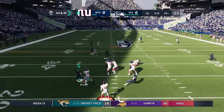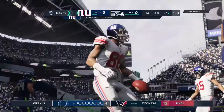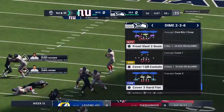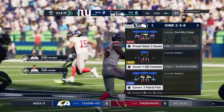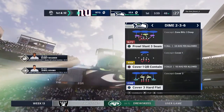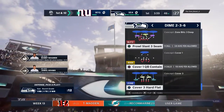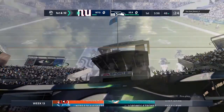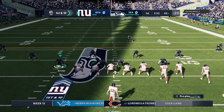Rodgers now on first down. Open target here, Darius Slayton, and able to get this one across the 45 before he's brought down. It's 17 yards and a Giants first down. First down, New York. Couple of first downs to kick off the drive. Here's 1st and 10 up at the 46.